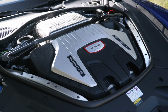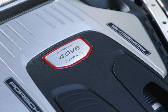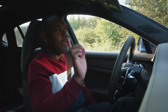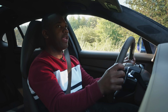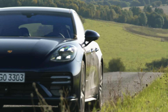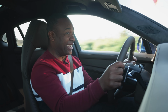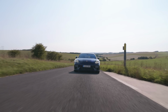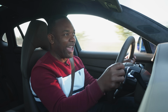But they have made one big, massive upgrade, and it lives under the bonnet. Right, launch control, Sport Plus, wait though, massage, maximum shiatsu, full brake, full throttle, send it. Oh, that was a punch in the back. That's outrageous. There's two types of quick in this world. There's quick, and then there's violently quick. And the Panamera Turbo S is the violent type.